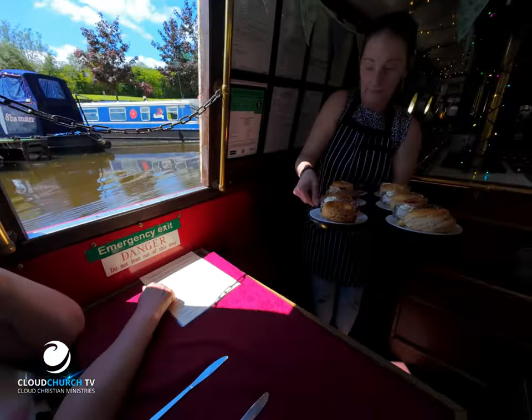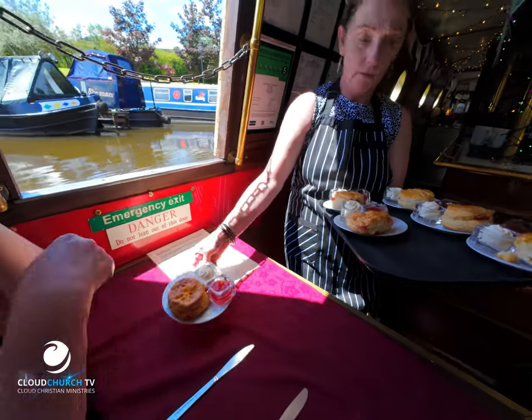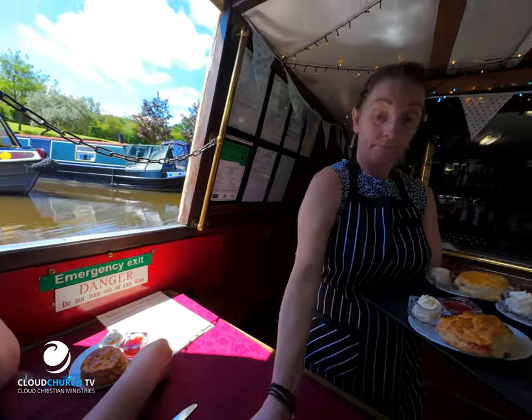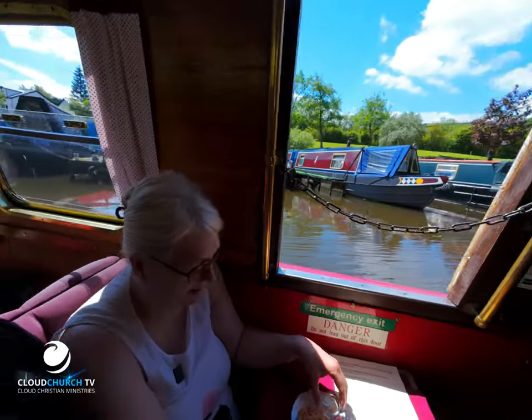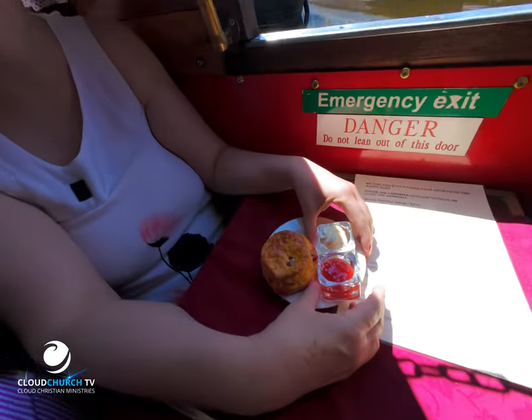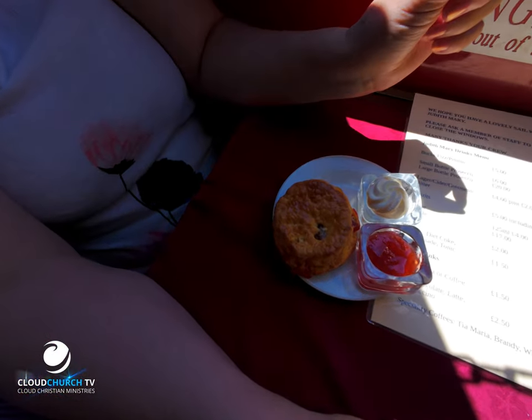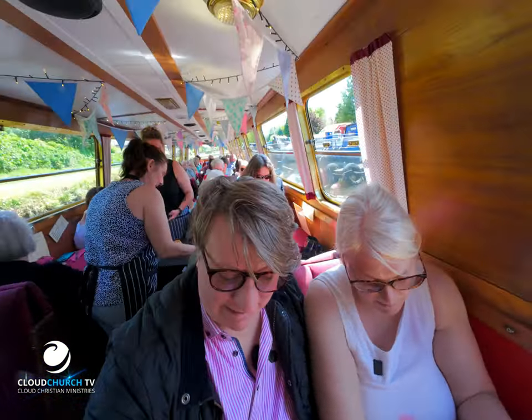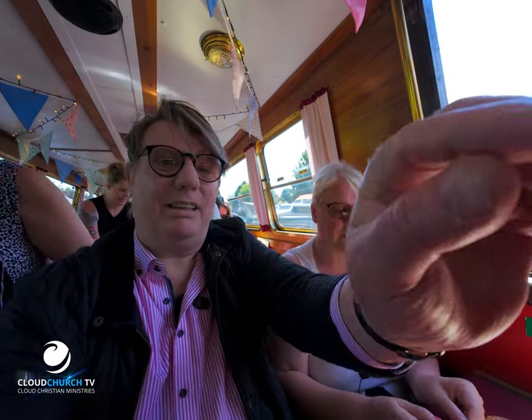Oh, thank you. Here we go. There you are, thank you, love. We get one each. You can see there, a nice big scone with cream, and same for me. So we're going to enjoy this now, and see if it tastes as good as it looks.